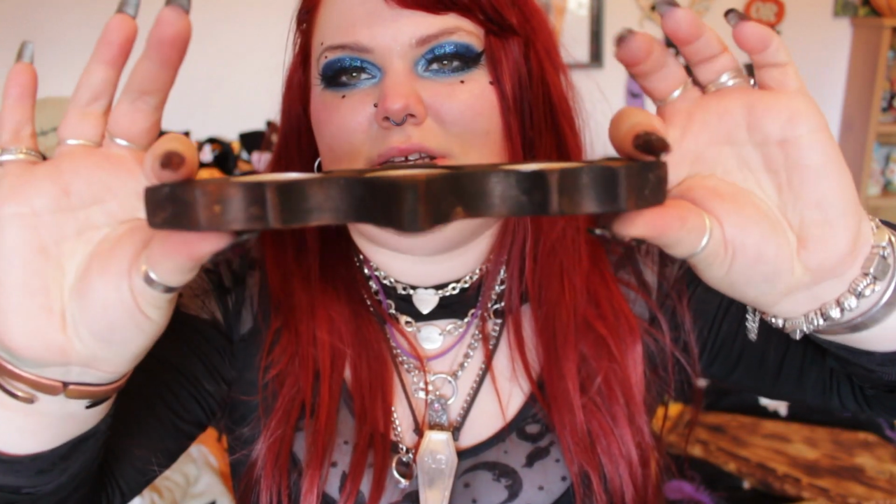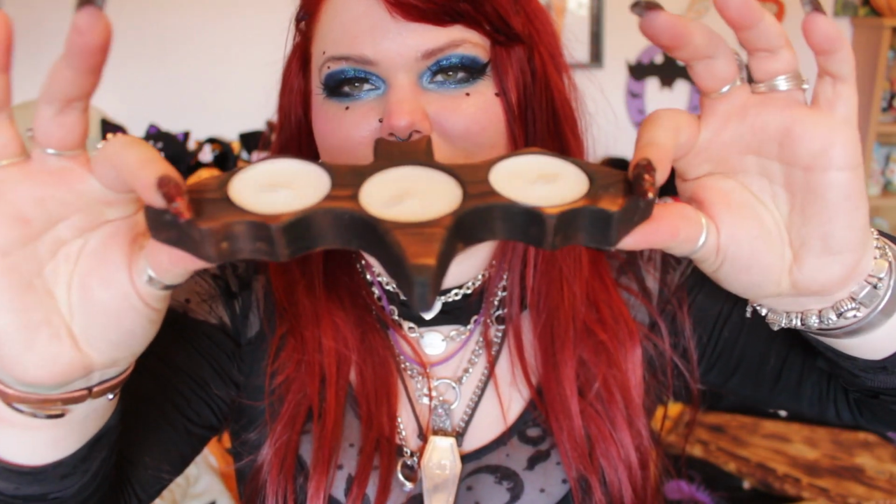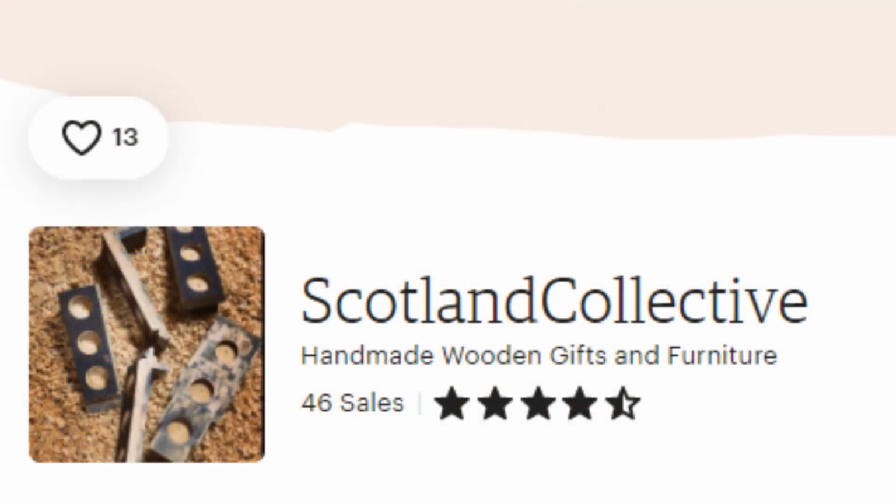So as you can see, they just fit in there really snug, which I really love. I'm not worried about, if this was accidentally knocked, the tea lights falling off or going anywhere. Look how perfect that fit is. It just looks awesome. I'm so pleased with this, and it goes very well with our spooky themed house. And I'm very, very grateful that the guy who owns Scottish Collective offered to make and send one of these. So yes, I'm very grateful.